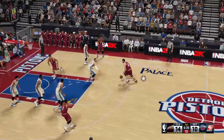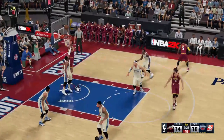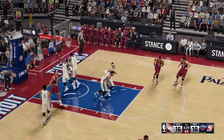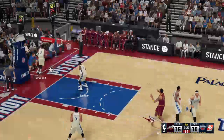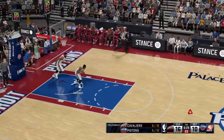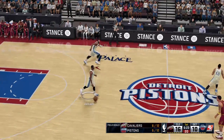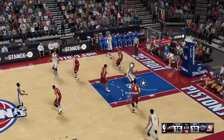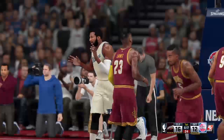Now here's Love. Inside. Here's Fry. Tries again. And the shot is good. You know, they've scored several times already here in the first quarter down low. I like that. It's like a running game in football. When you can pound the basketball inside, it also allows you to control a team's transition.